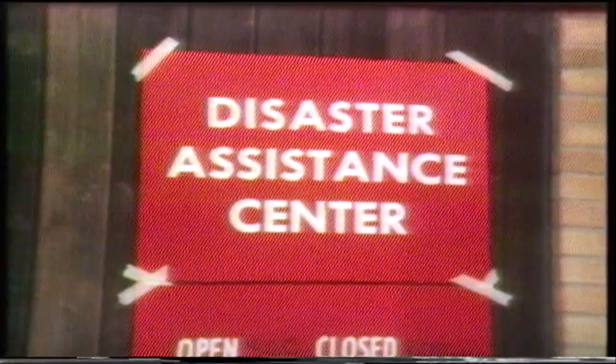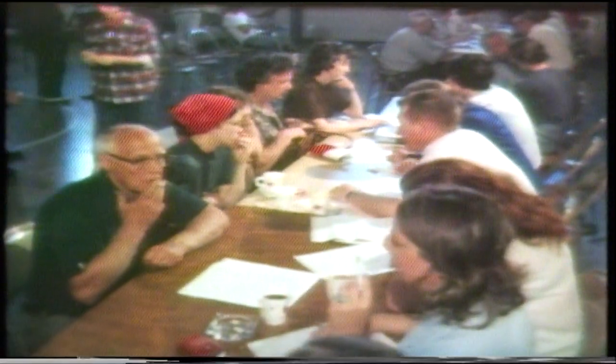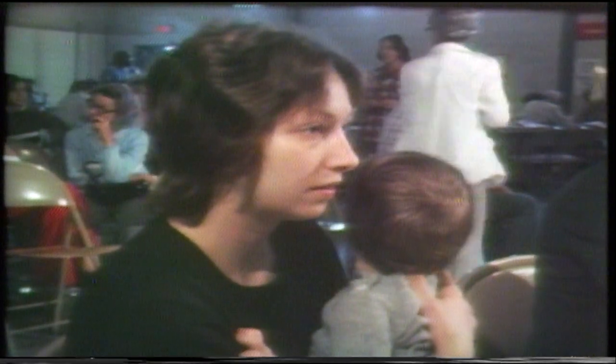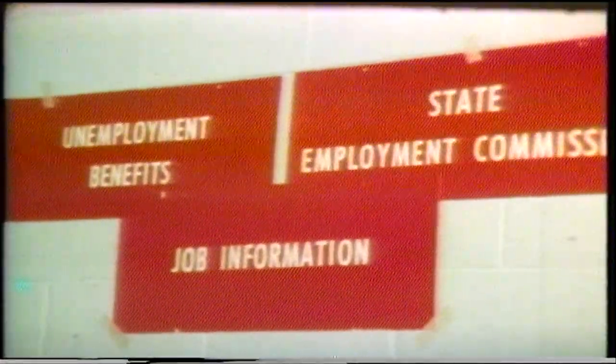By Saturday, federal disaster teams established what were called one-stop disaster relief centers. The first day, more than 500 disaster victims had been processed through the centers at Ralston High School in southwest Omaha and Hillside Elementary School in the northern end of the disaster area. At these centers, disaster victims received assistance in obtaining temporary housing, information on small business loans, unemployment compensation, and tax assistance.